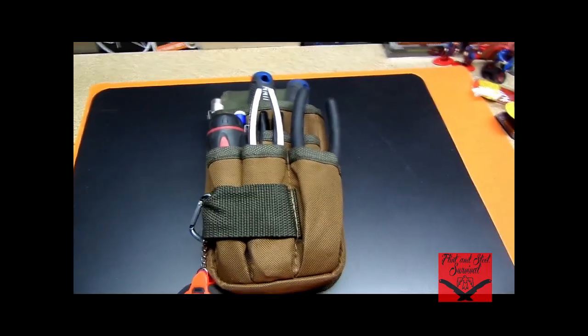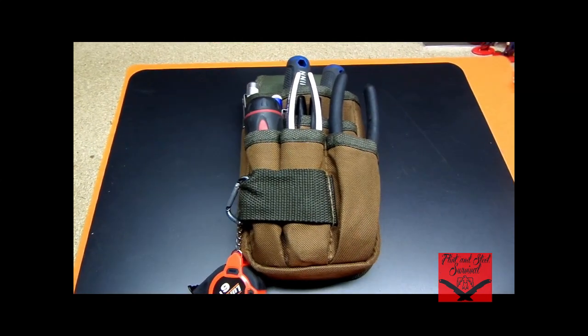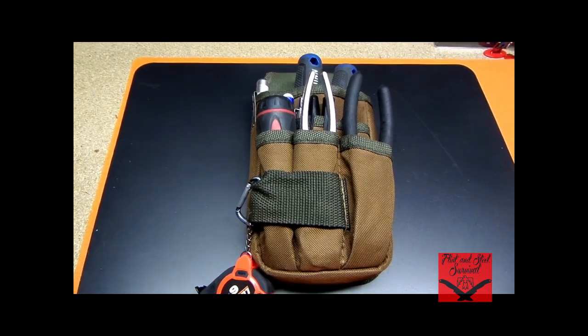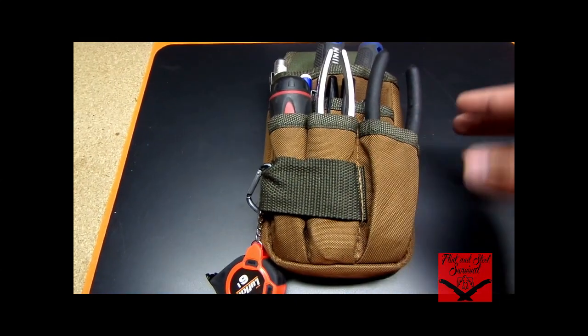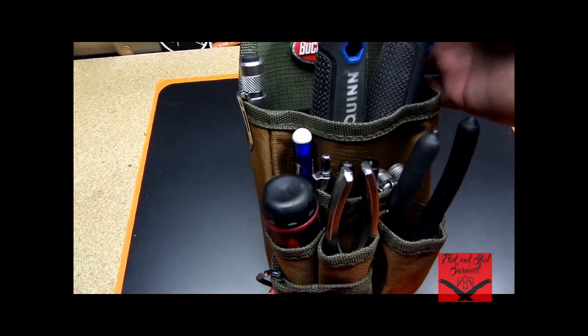Alright, most of you that watched the first part and are now watching the second part were confused because you saw a lot less things than I would normally carry. So part 2 to my work EDC is I now carry this belt pouch.